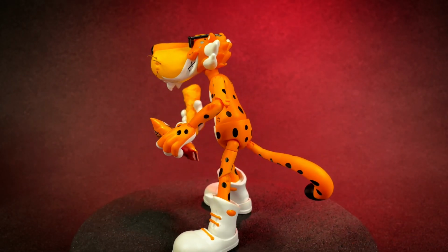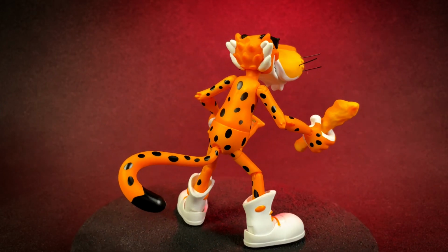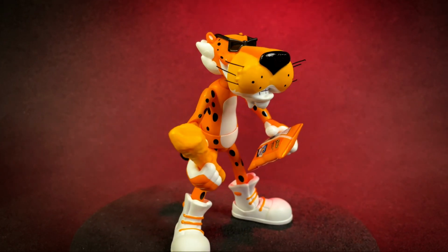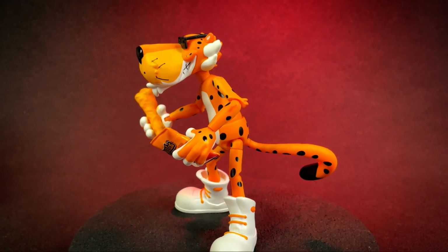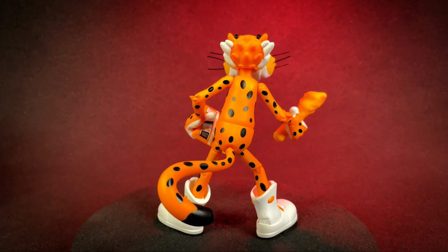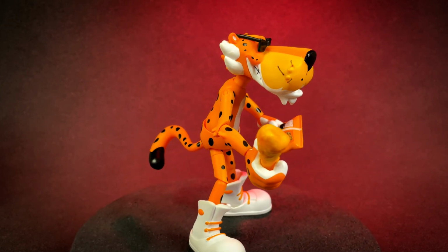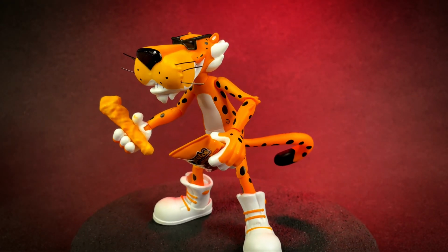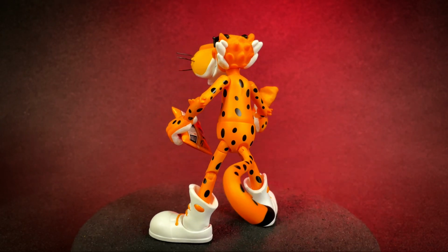I give this figure a 9.8. The whiskers made it lose a percentage point, and that spot that I'm going to have to fix made it lose a little bit too. But those are superficial, and that spot thing is not an issue with everybody's figure. The paint job on the rest of this thing is spot on beautiful. It's phenomenal. The articulation is fantastic. The overall attitude and life that this figure has in it is really nice.